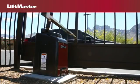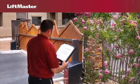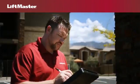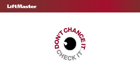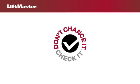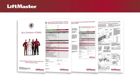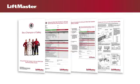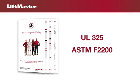Gate safety is not only important for property owners and visitors, but also for the installer and anyone servicing the gate and operator. LiftMaster is committed to safety. That's why we have invested in the national Don't Chance It, Check It gate safety program to help keep customers and installers safe and informed. Using the Site Planning Safety Checklist for every installation helps ensure safe gate access systems are designed, installed, and maintained in accordance with both UL 325 and ASTM F2200.